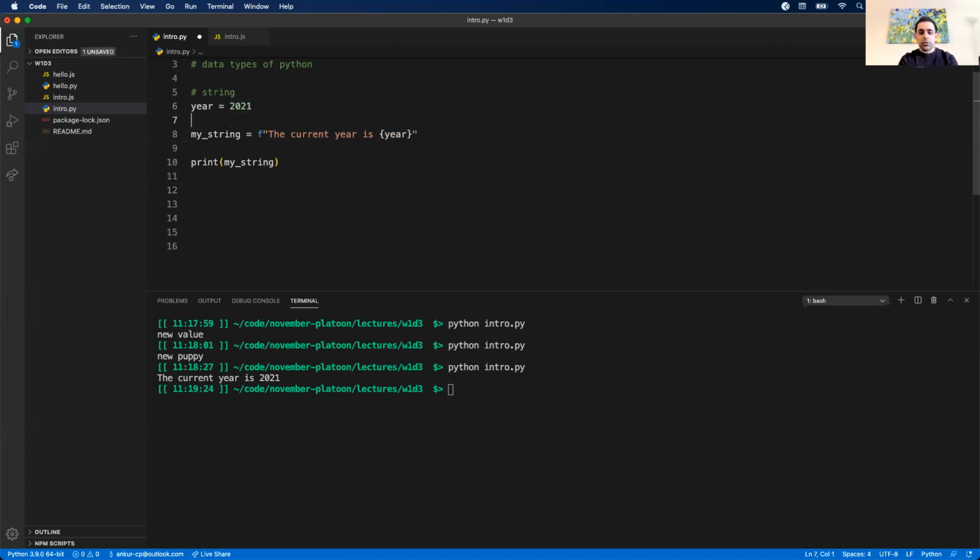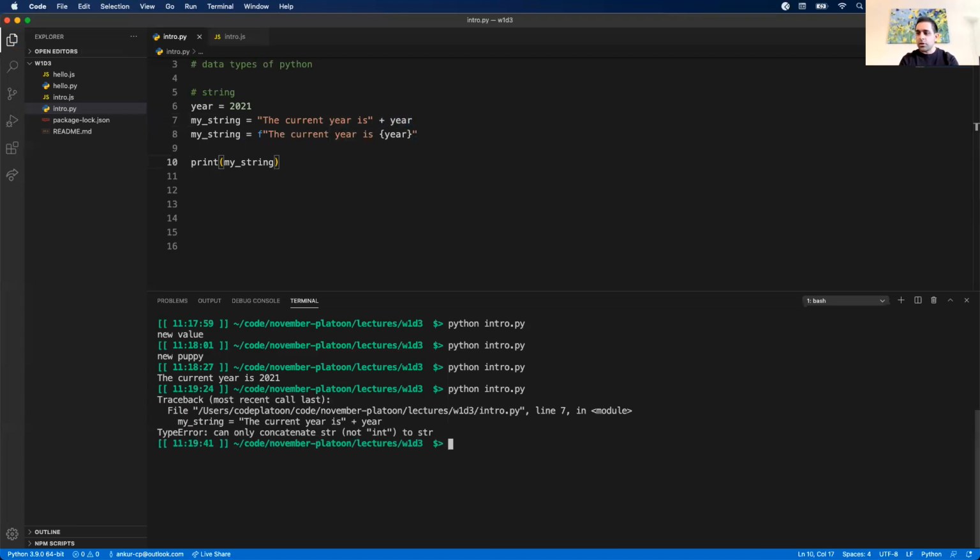If I wanted to do it the other way, it would not work. So if I want to do something like my string equals "the current year is" and then add year to it, if you remember from earlier, this conversion is not going to be done for me. So it's going to yell at me if I try to do that. Yep, got an error, type error, can't concatenate string with int. So this is a way you can get that automatic conversion.